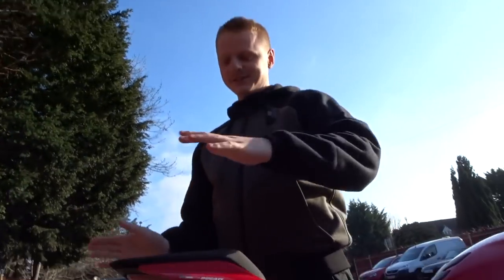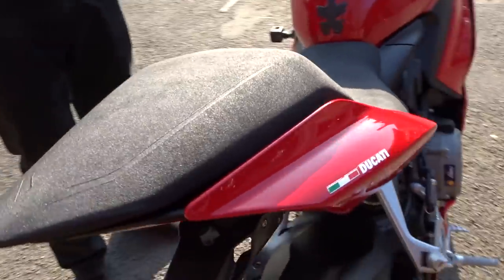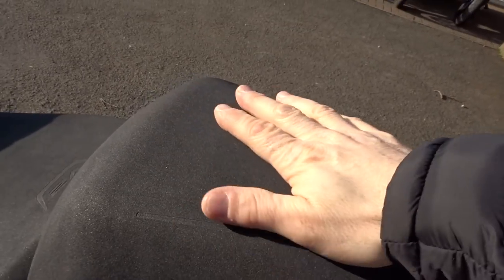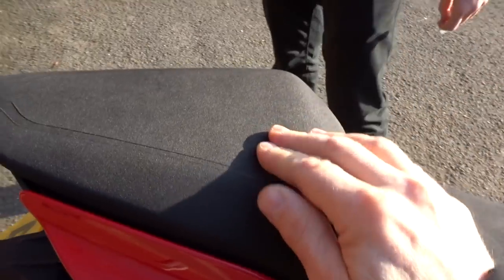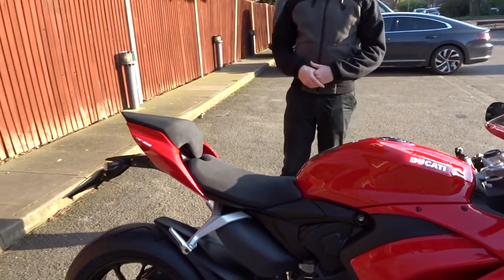Other popular options, we've seen the single seat cowl, which almost gives it that V4 effect. Yeah, no one's going to sit on here unless they're completely mad. You'll be surprised. How comfortable does that feel? It is comfy, but I don't want to go on the back of anyone who's riding that. I think I'd be a little bit scared. That's it, so yeah, you wouldn't do it.